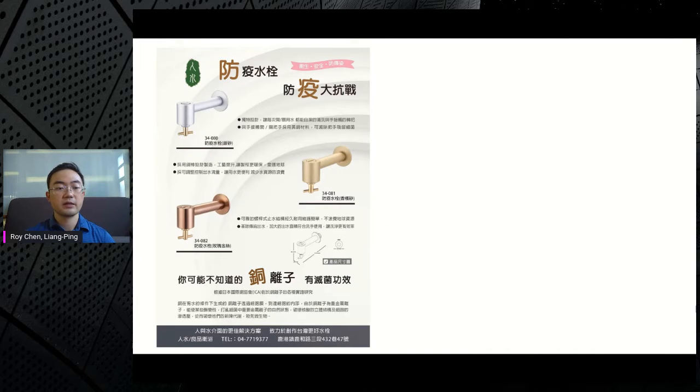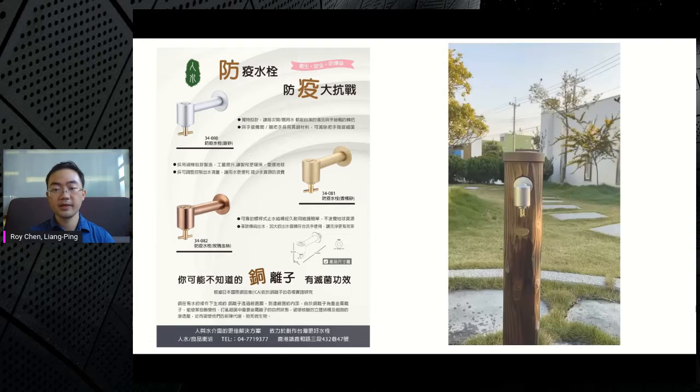We have this DM in Taiwan to introduce this product. We have three or four colors, and in this picture you can see three. The first one is silver, the second one is champagne, and the third one is like rose gold and metal block.